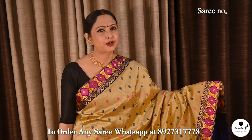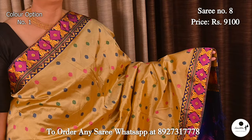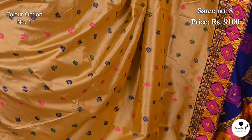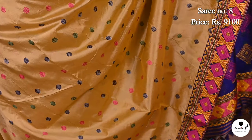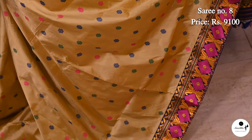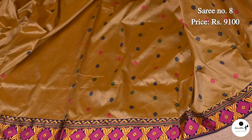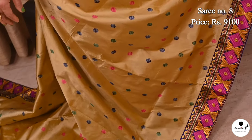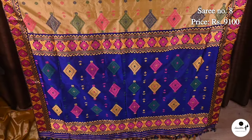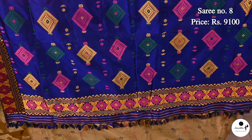Champagne golden color Assam silk with royal blue color pallu. Saree number 8 priced at 9,100. Traditional motifs in multicolor in the entire body of the saree. Pallu has been done in contrast royal blue with diamond shaped resham weaving in multicolored.